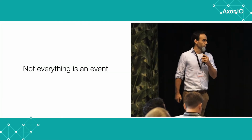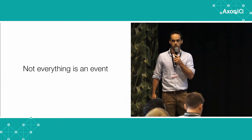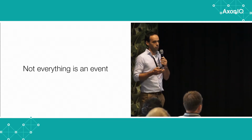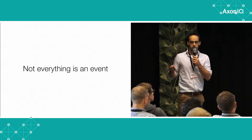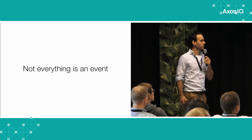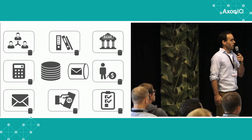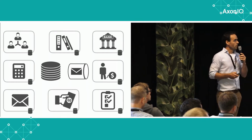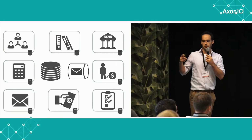Very important in our system is the fact that not everything is an event. We started out with this, but pretty soon we noticed that we cannot solve every problem by events. Every communication problem, I mean. At that point, we introduced RabbitMQ as a messaging system, and we use it to send commands between our services as well.